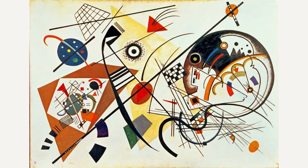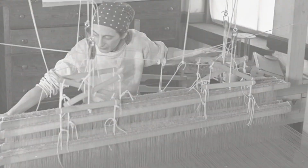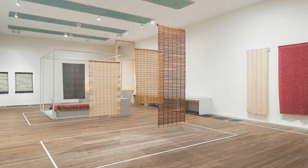Bauhaus design is all about playing with experimental layouts, geometric shapes, and primary color schemes. And artists like Paul Klee, Wassily Kandinsky, Annie Albers, and Marcel Breuer were all a part of the movement and helped shape what we now think of as modern design. Annie Albers in particular worked with textiles and really showed how fiber art could be both beautiful and functional.